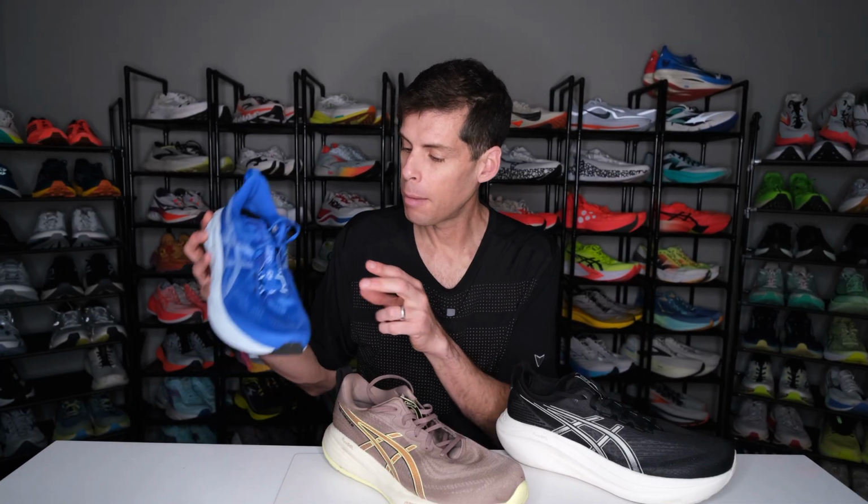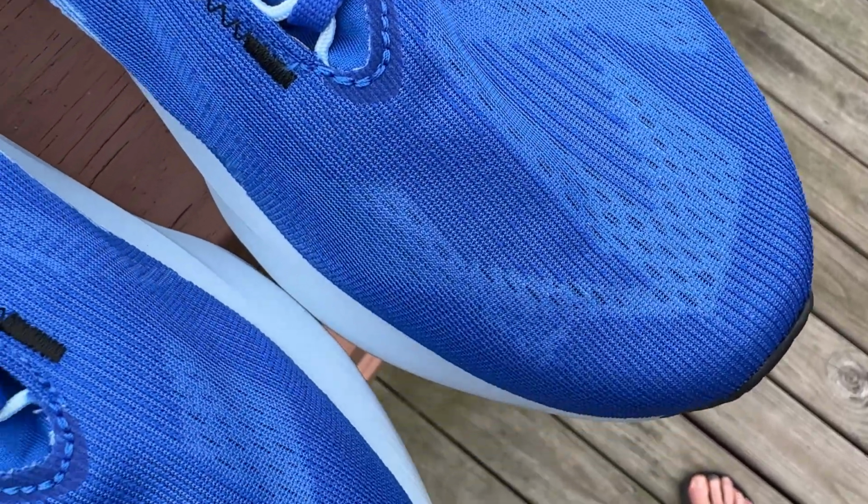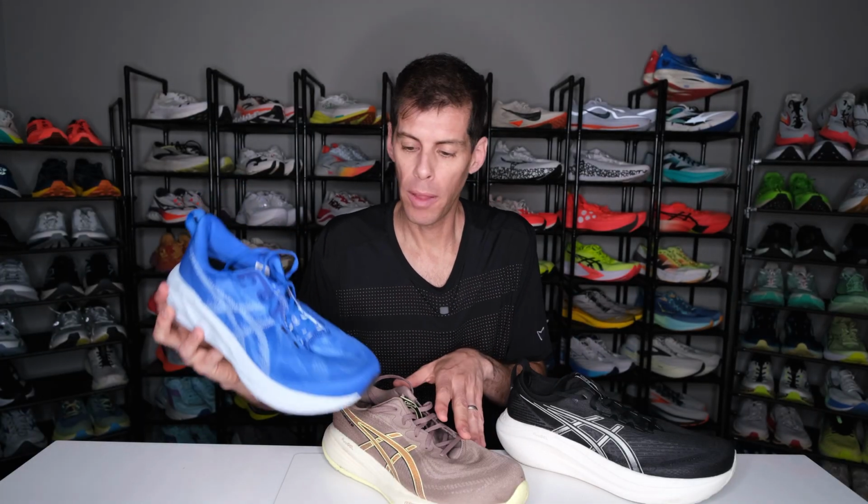I think they all breathe very well. However, with that said, I think the upper on the Novablast 5 is the lightest. Now, I don't think it's the lightest, I know it's the lightest. And out of the three, it is the only one that when I hold it up to a light, I can actually see inside the upper. And of course, that thin upper is definitely contributing to the lower weight of the Novablast 5.